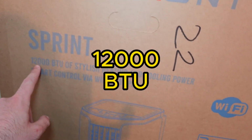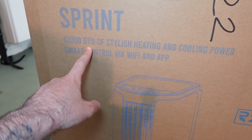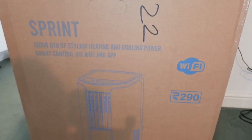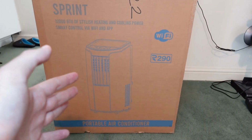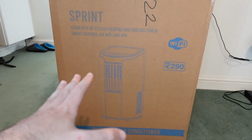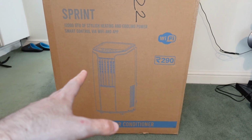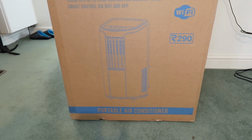It's got 12,000 BTUs, that stands for British thermal units, stylish heating and cooling power. So besides air conditioning, besides cool air, it can do heating, and it's got a heat pump, the new heat pump technology that everybody talks about. This has it, and it's very energy efficient. I think it's A plus and A for heating, which is really good.